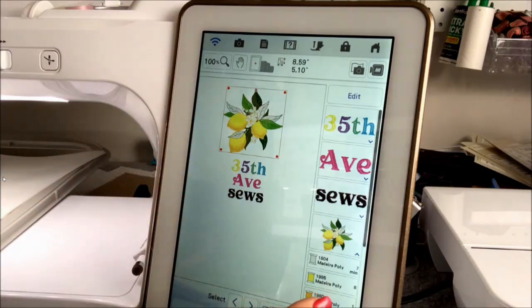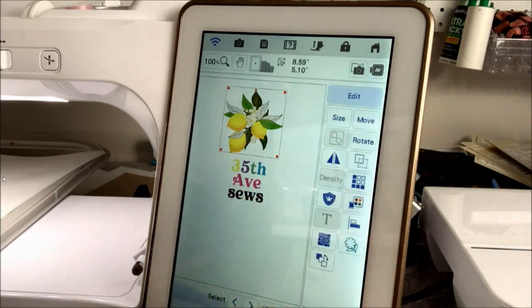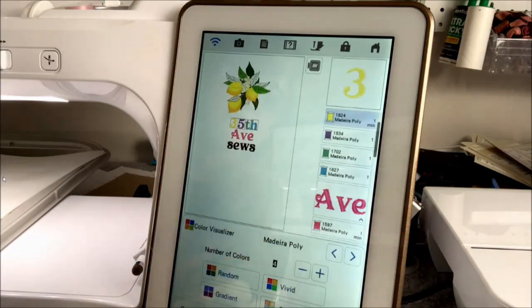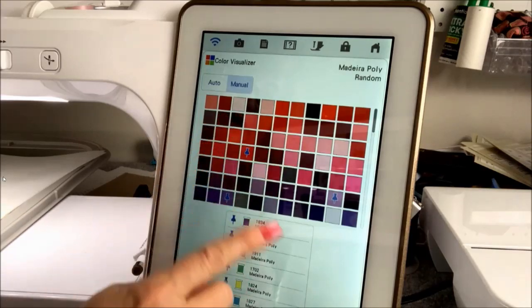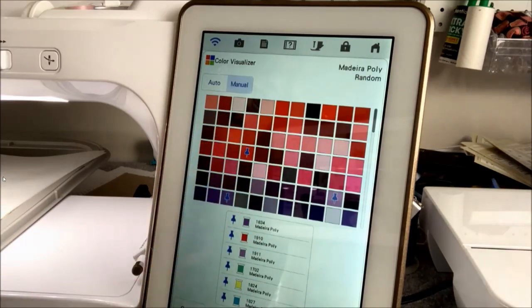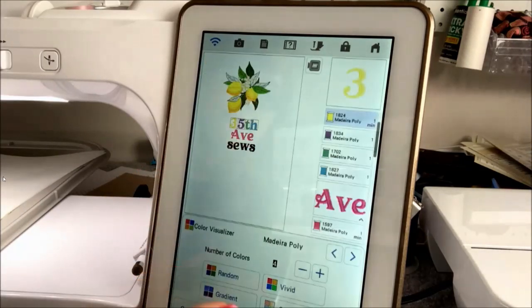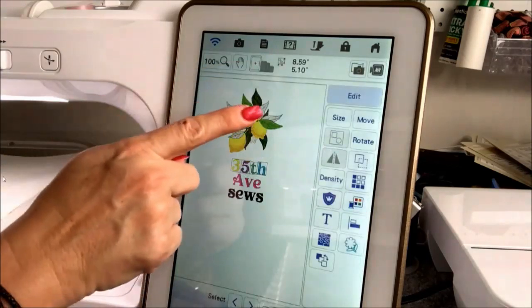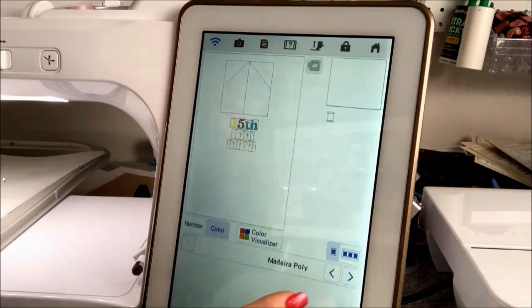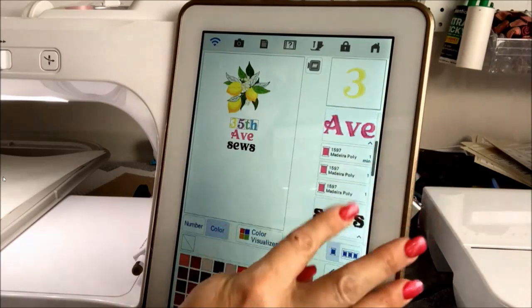Now if I go in to change my colors, I've got the lemons selected. I'm going to touch edit, color visualizer, and let's go back to random. So random has all of my colors that I selected before. I don't want that. I want to select my lemons. Cancel, touch lemons, touch OK, touch lemons. There you go, lemons selected. Now we go. All right, let me go down here then. Select my lemons.